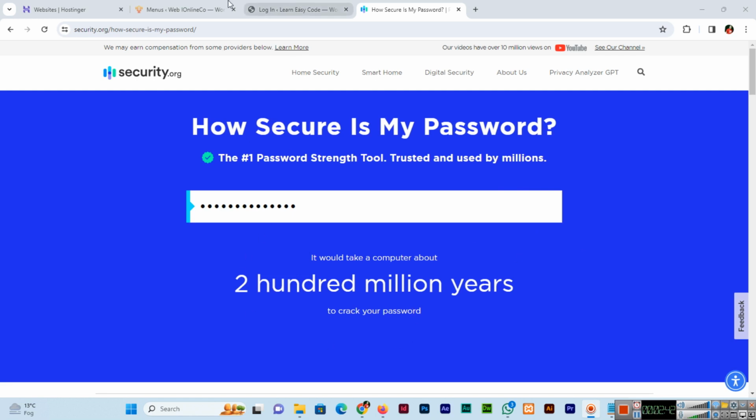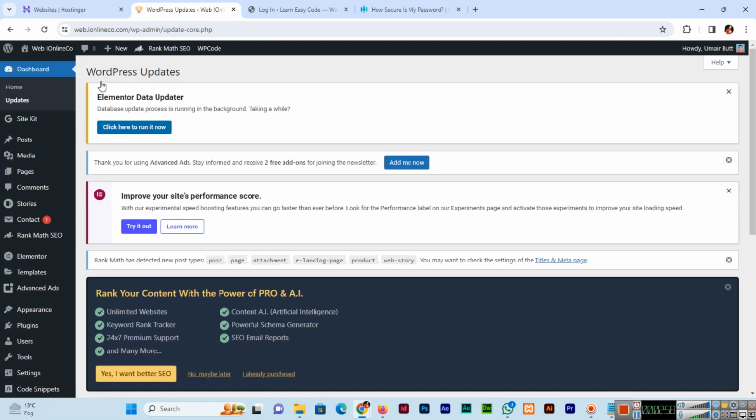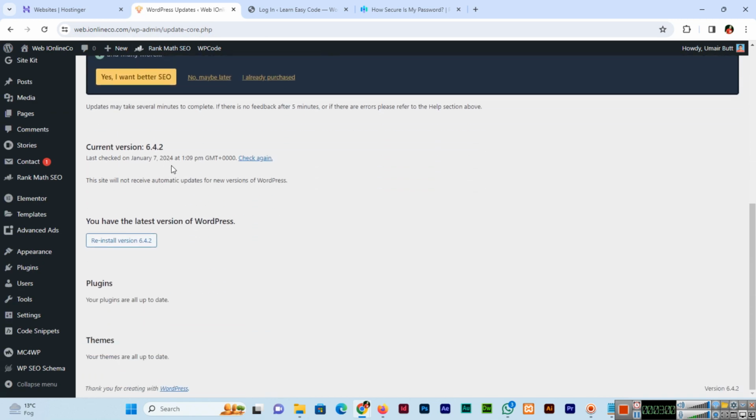The second step you can take, like you can see, one of my website dashboards is open. You can keep your site up to date to secure your WordPress website. For this, you can go to the dashboard and update section. There are 3 kinds of updates that could be available for you: the latest version of WordPress, and plugins and themes.